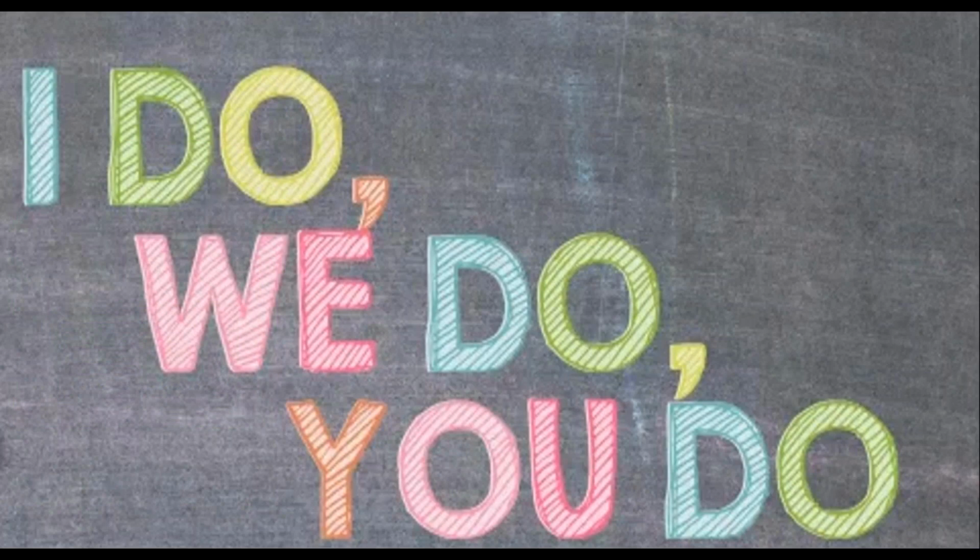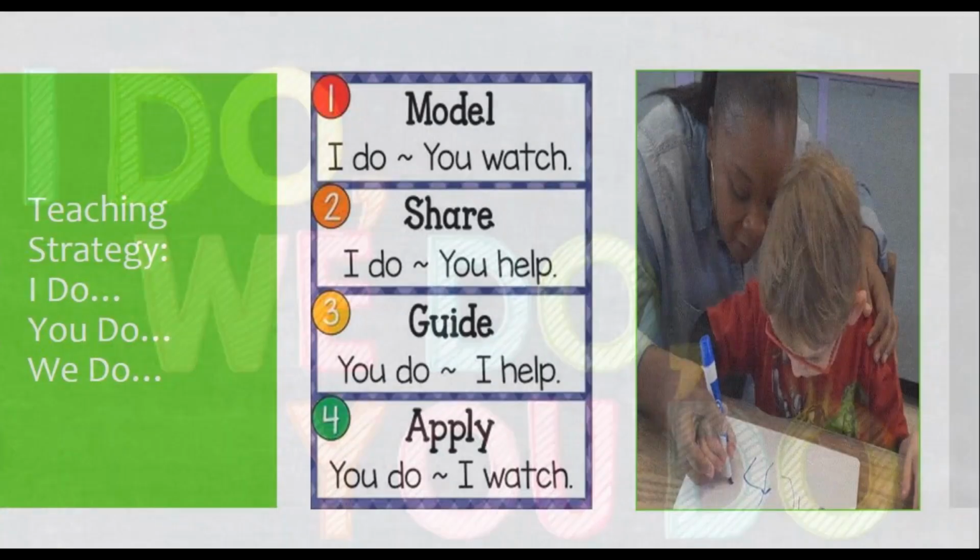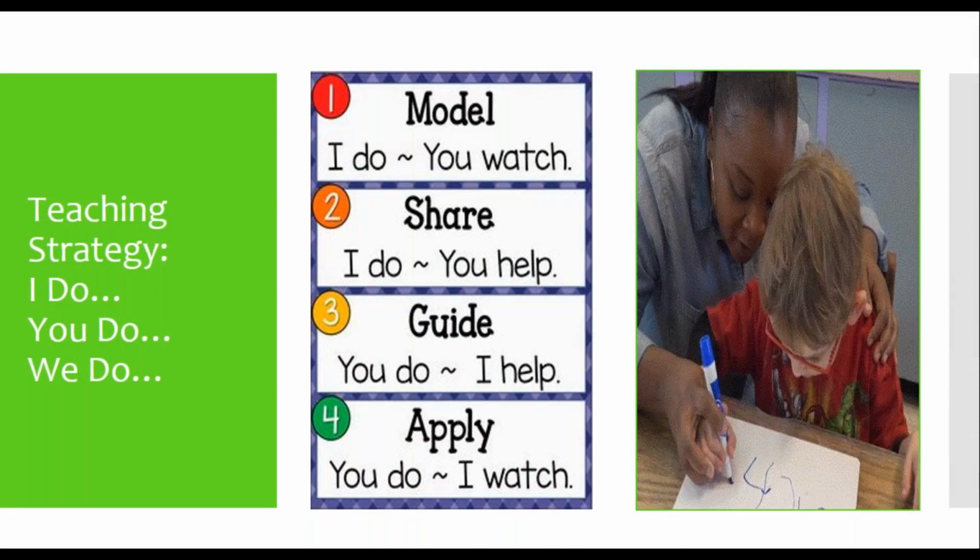Okay. So the gradual release of responsibility is known as I do, we do, you do. It's a teaching strategy that includes demonstration, prompt, and practice. So at the beginning of a lesson or when new material is being introduced, you can use this. With the first step, it's model. I do, as a teacher, I'm going to do this, and you're going to watch.